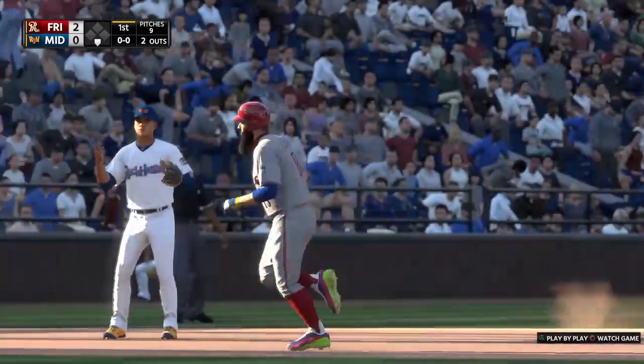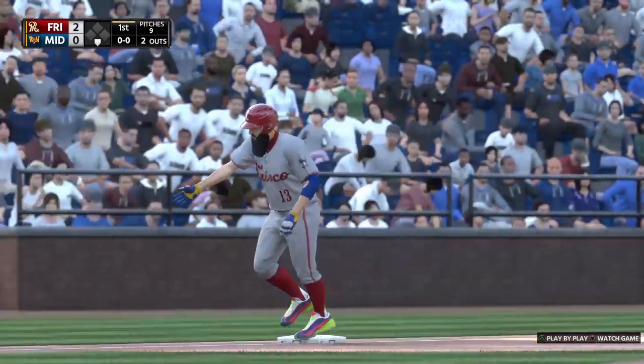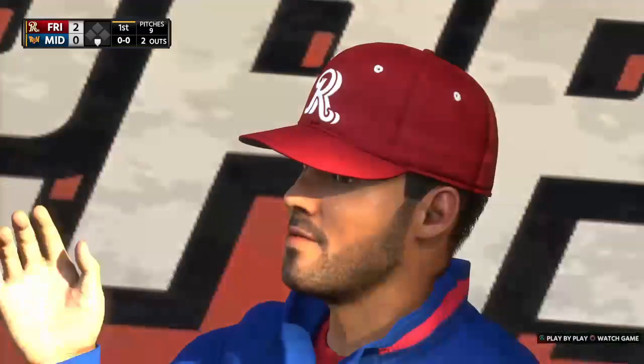So a two-run homer down the line in left. Number 10 for him on the year, as it's now a 2-0 ball game.